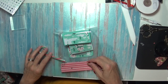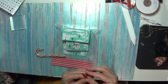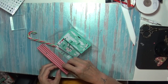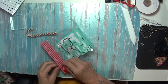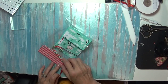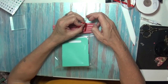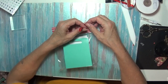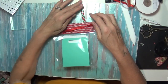Ah, I can't. Yeah, I can. No, I can't. I've got to do it from the back. Oh, never mind. It's still going to look cute. There we go. And just flip that over. Tie it in a knot. And because it's a very small hole, I tied it in another knot. And you don't want it coming undone.